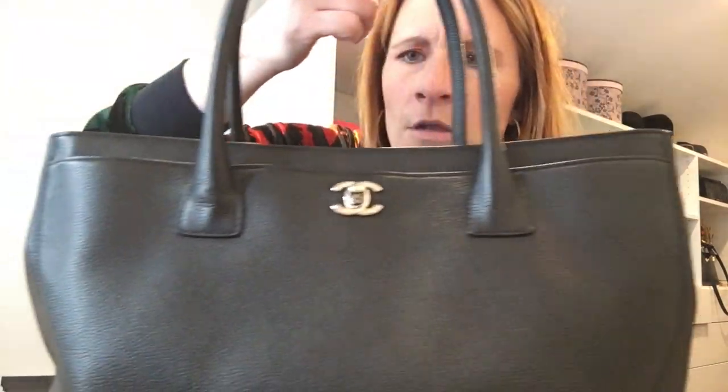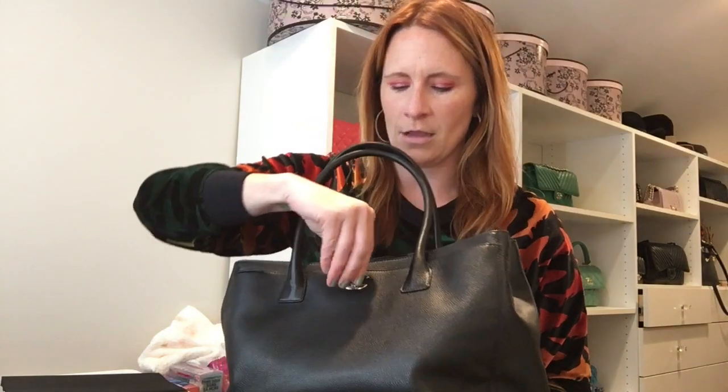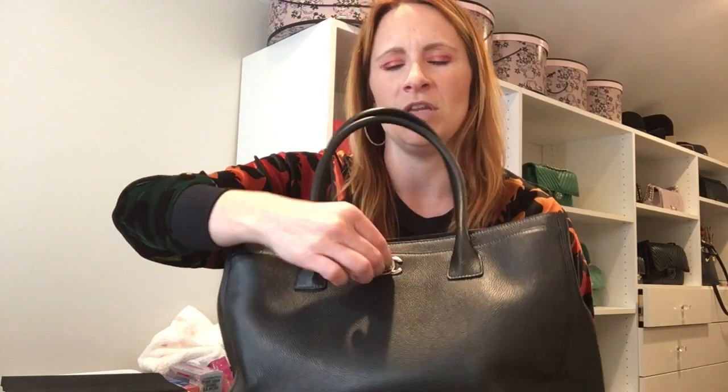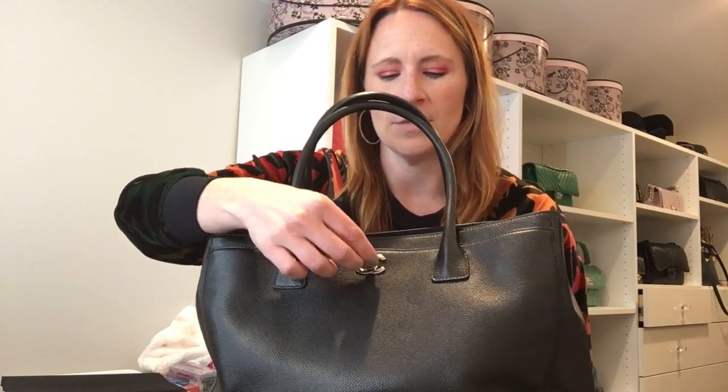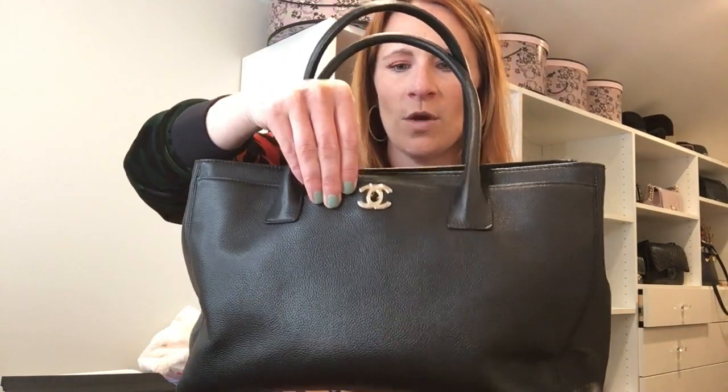On the front, I have no issues with the wear and tear on the hardware. The turn lock still works. It doesn't make that creaky noise. I know there's a spring inside these turn locks, I think, and so sometimes that causes people issues, but there's definitely no tarnish issues whatsoever on the bag.